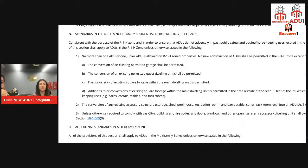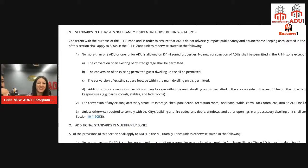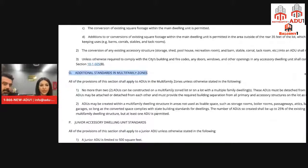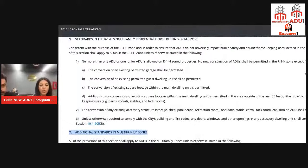So let's see. Here's now kind of the juicier parts of where a lot of our questions derive from. The horse keeping part here? Is that the juicy part? Not necessarily the horse keeping, but Burbank is a big equestrian zone. It's just that this is the same for any single family standards, regardless. I think this is the meat, right? We're talking about subsection O here. Yes, but that's for multifamily. Let me see. Okay. Well, regardless, for single family homes, you can only do one ADU and one junior ADU.